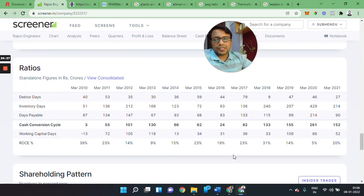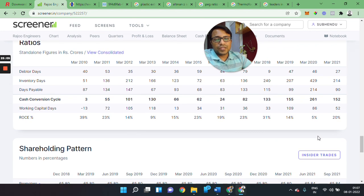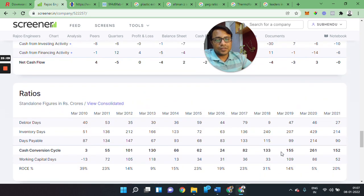Now, one thing to note is that this cash conversion cycle, if you see last year because of COVID, was an aberration. In 2018, they had about 133 days, which increased to 155, and then to a super high level of 261 days, which is very high. And then in March 2021, we could see that the numbers were back to the year before COVID. So the numbers look good. The ROC stands at about 20%. Working capital days, the number of days in which the working capital is rotated or is back in the system, is 52 days. It has significantly reduced from the previous year. So we can see that the company ticks the right amount of boxes.